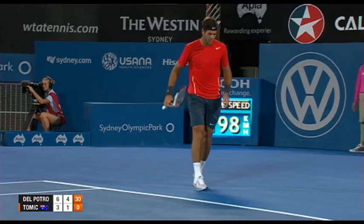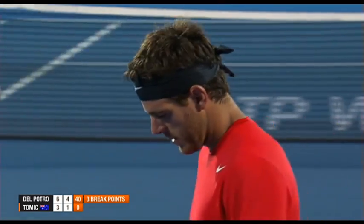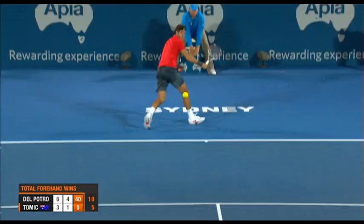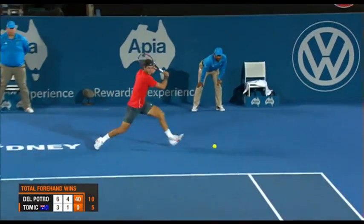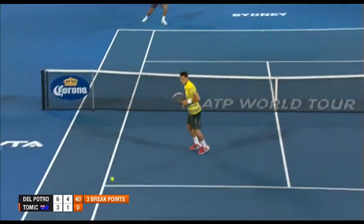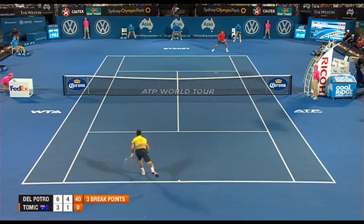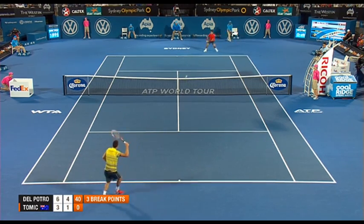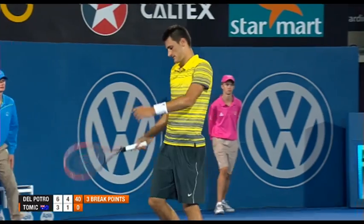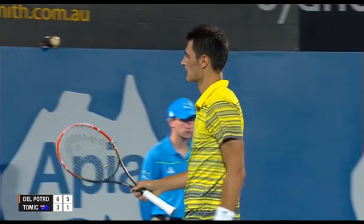Oh, yes, that's beautiful. So Tomic was there, covering the down the line. Love-40. Comes in on this backhand now, and he's cut. You can see he's way over there looking for the down the line shot. Goes so fast, there's no chance. And broken to love, similar to how the first set went.